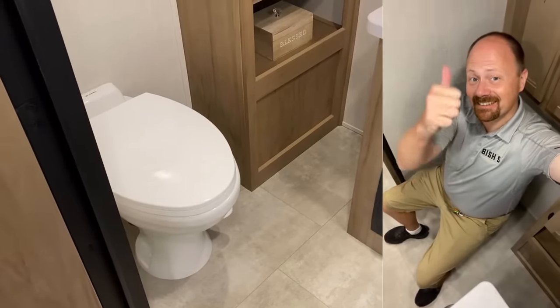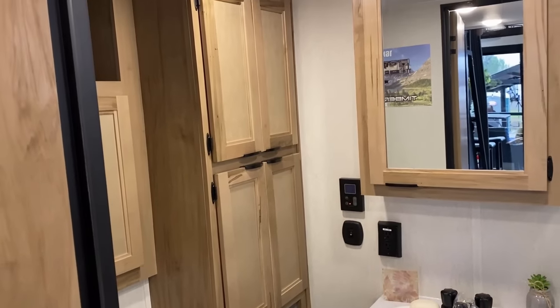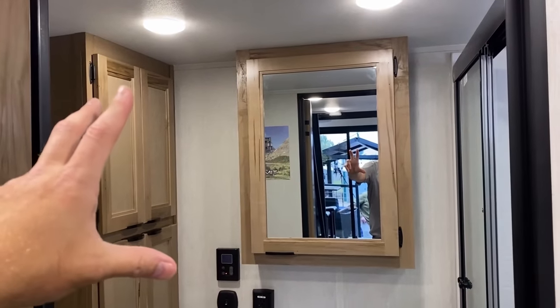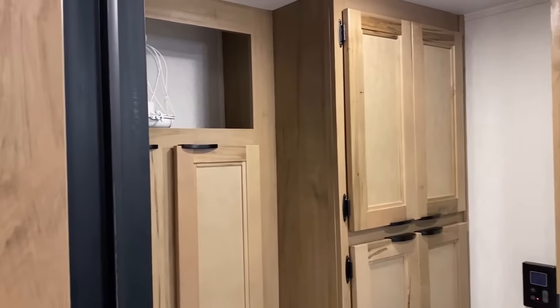And actually, you may have noticed how I had plenty of room to very easily walk right into the bathroom and not have to duck going through anything. That is a giant Lipitor storage medicine cabinet over there as well. But that's really only scratching the surface of the storage.